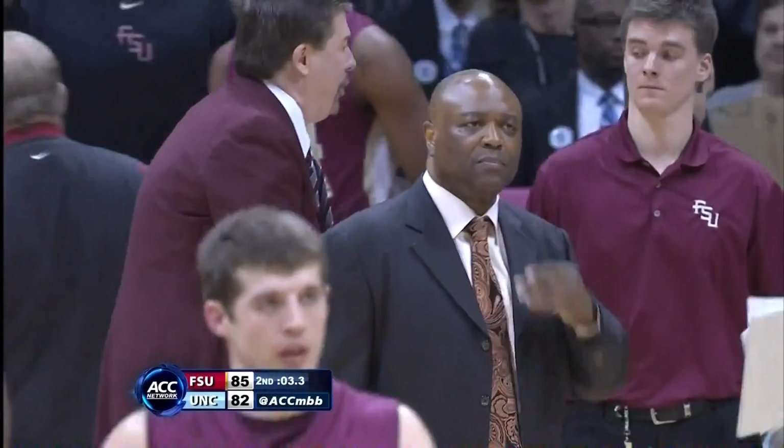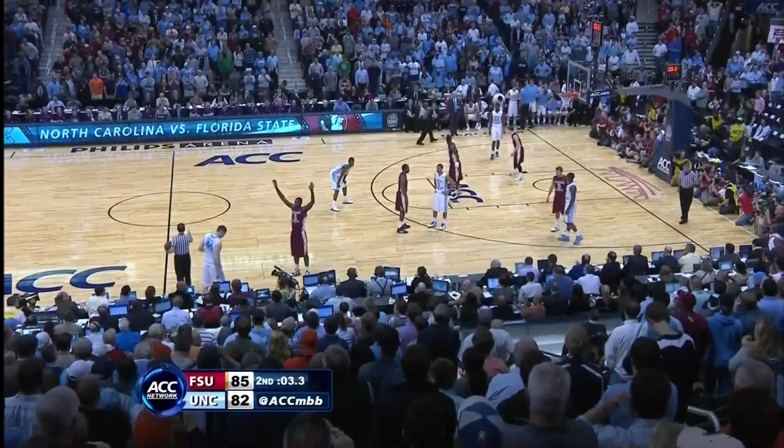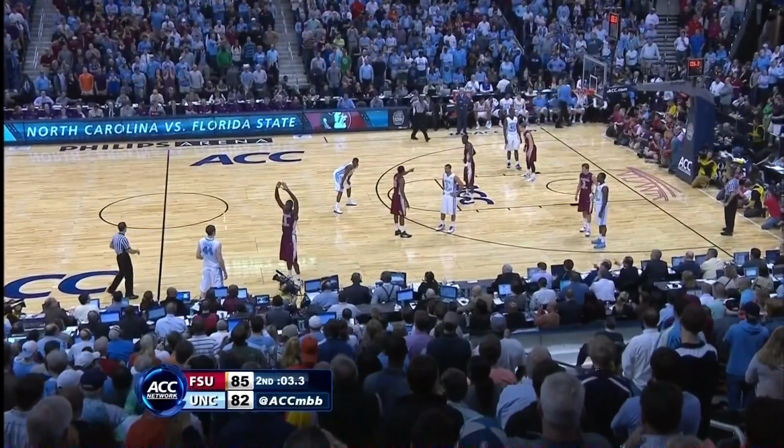Marshall has 1 3. Hairston has 3 threes. Barnes 1 3. Those are your three-point shooters for the Tar Heels. If you're Florida State, you are defending the three-point line now. That's the only thing that can hurt you. Everybody's switching everything out front. See if they run a play for Barnes or Hairston.